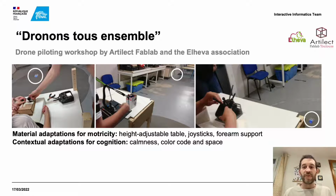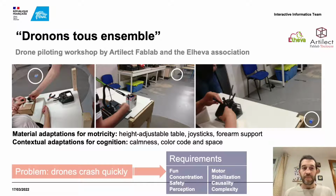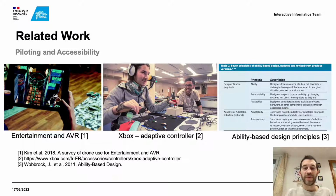So based on interviews and discussion with the organizers, we identified 8 requirements to guide our design activities. Our goal was to support fun, concentration, safety, perception, motor skills, stabilization, causality, and to limit complexity for the participants. Prior work investigated interaction for drone piloting for entertainment, but did not cover disabilities. There are existing devices that have been designed to be adaptable to various capabilities, such as the Xbox controller, that are very relevant to our work.